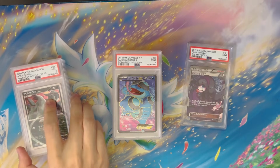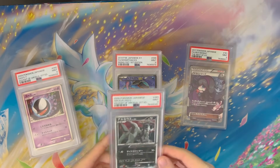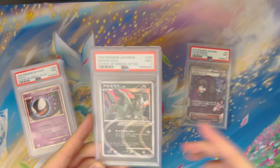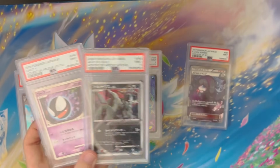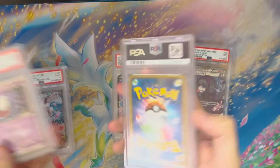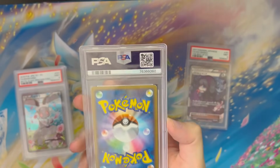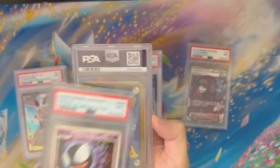If you cracked this out and sent it in raw, you'd probably be lucky to get an 8. Advent of Arceus, Hollow. These are not expensive cards. These two cards right here, Ghastly and Arceus, are not nearly as expensive as the Full Arts. But the value doesn't matter. It's the fact that these cards are all getting damaged in their process.